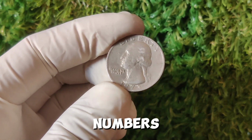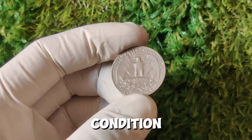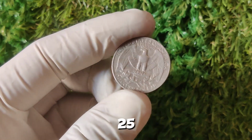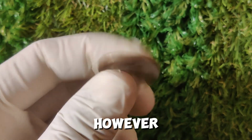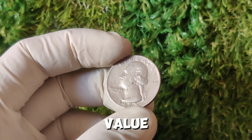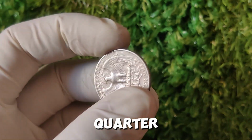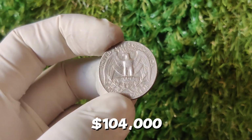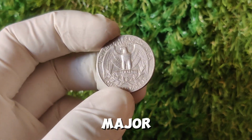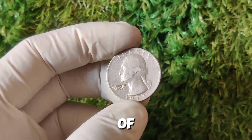Let's talk numbers. A standard 1973 quarter in circulated condition is worth face value, 25 cents. However, if you have a pristine coin or one with errors, the value skyrockets. In fact, a 1973 D quarter in near perfect condition fetched over $104,000 at a major auction. That's the kind of payday collectors dream of.